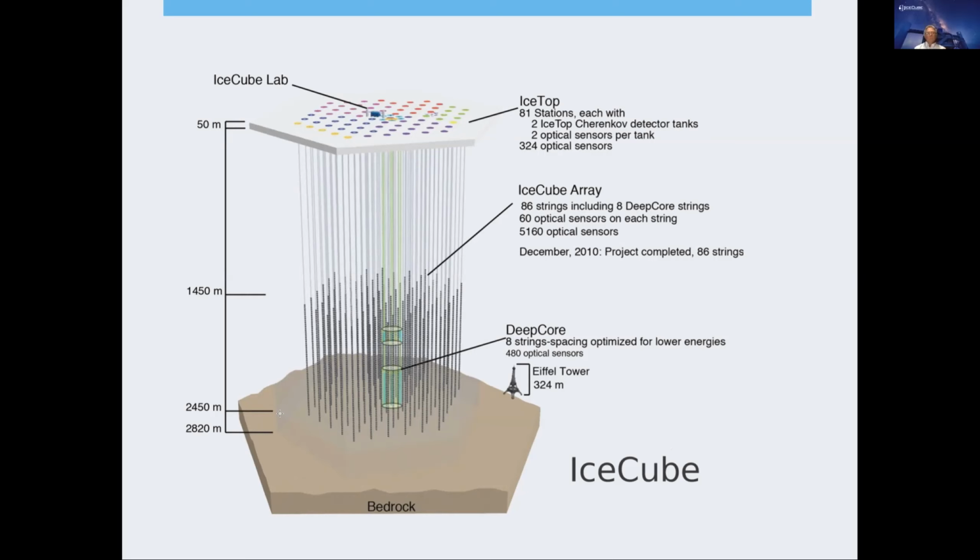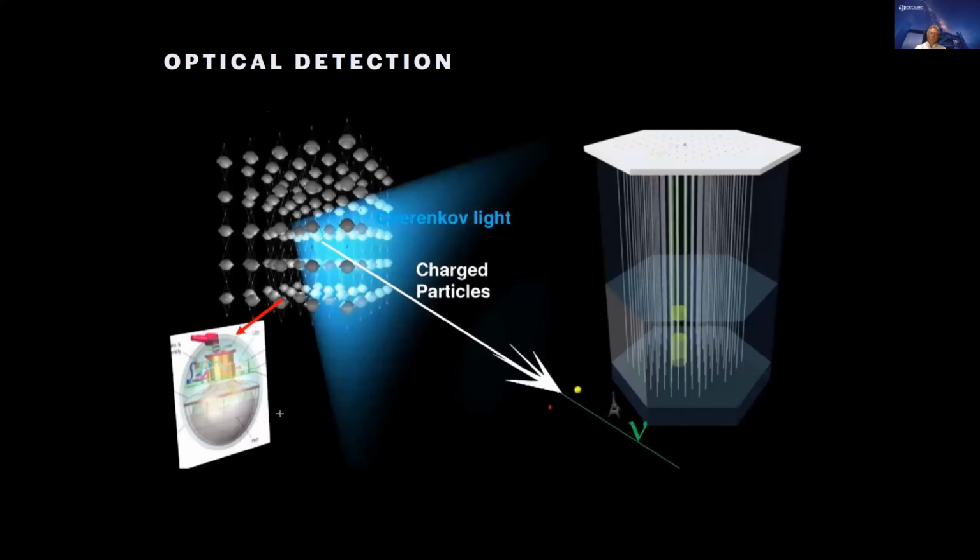And we want this because we want it to be very dark down there. So this is an idea. You see where each of those strings are up there. This is about how it works. Each of those is a pixel, and it picks up light from what I will describe in the next slide.